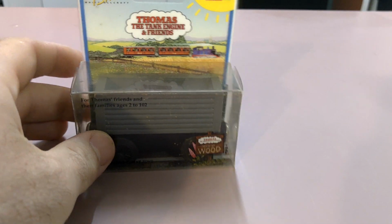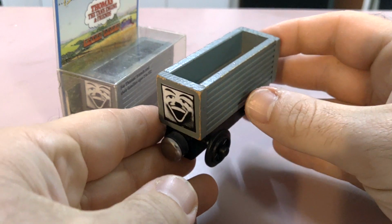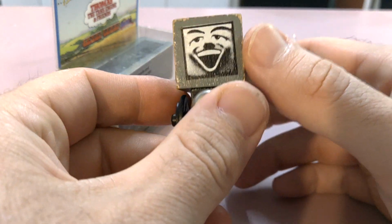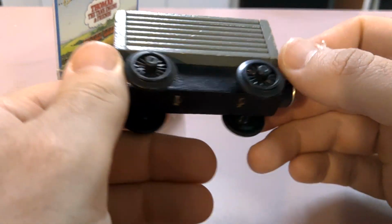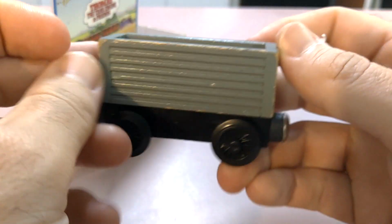All right, number 7. Like I said in my previous video, this guy's getting downgraded on the list, and I'll go into it in a sec. Yes, I have 2 of them. The white-faced troublesome truck. We all know the white-faced troublesome truck. And if you don't know it, you've been living under a rock for the last 20 years.